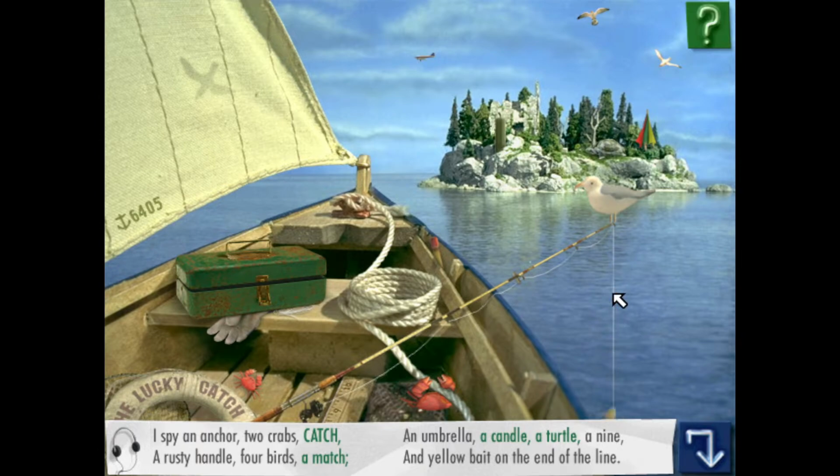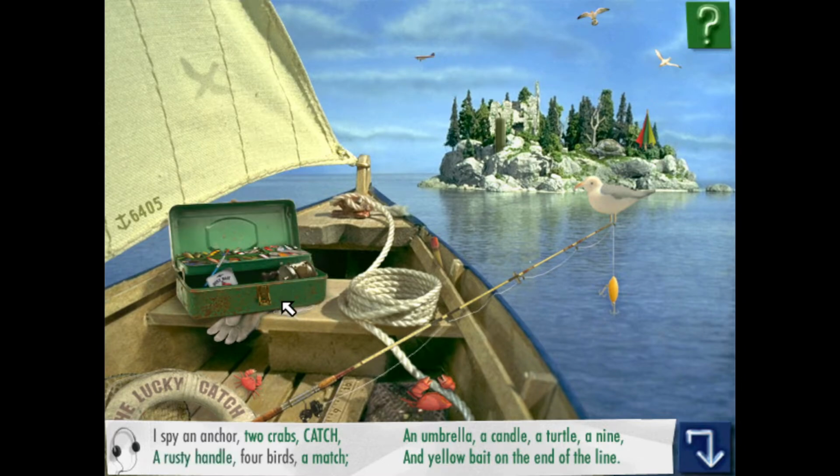I see a six. Yellow bait on the end of the line. A nine. Crab? One crab. Crab friends. Two crabs. Oh, that's an umbrella? Okay. An umbrella. Rusty handle. Oh, a rusty handle. That's just the animation. Yeah, I mean, that's what a nine is, really, an upside down six.